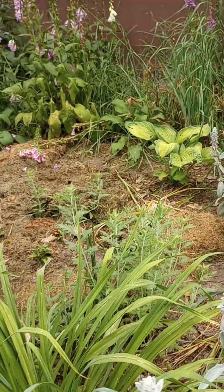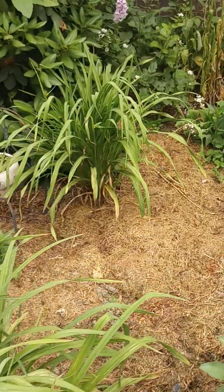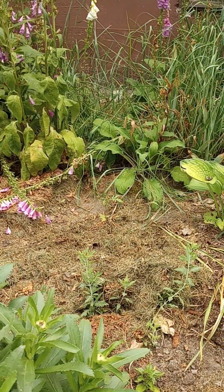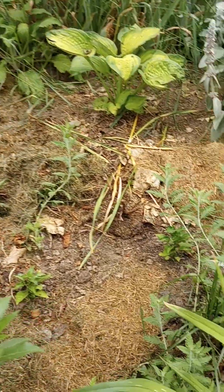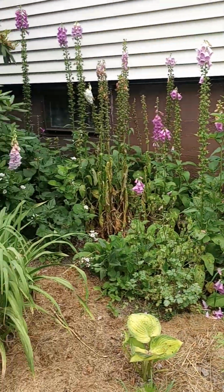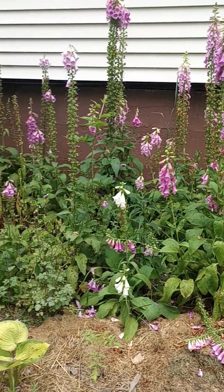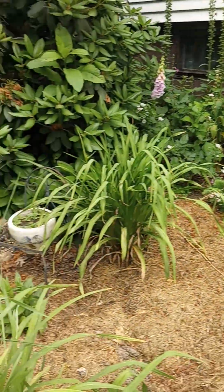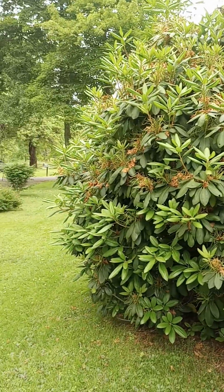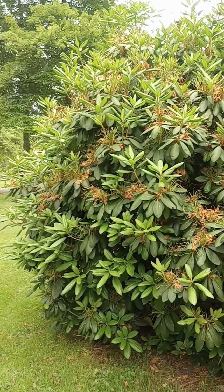As you can see, some hostas back in there. I will actually fill that extra space with vegetables. Actually, I did plant 2 tomatoes back there. And there's also some peppers growing. I found that interspersing vegetables with the flowers seems to work out really well for both. And I must tackle the rhododendron and trim it back now that it's bloomed. I must do that within the next few days.